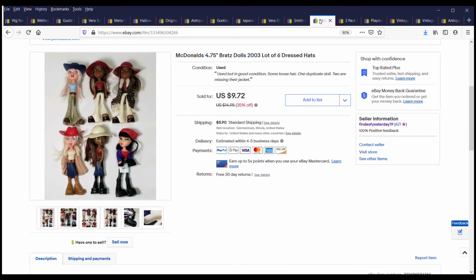This next item is a McDonald's Brat doll set. It's not really a set. It was just extra dolls I had in with a Barbie doll lot that I got. Since they were all McDonald's toys, I thought I'd throw them all together. I put them up at 15, and they sat for a pretty long time, and I finally put them on a 35% off sale over the weekend, and they sold for $9.72. And I paid probably 25 cents for them.